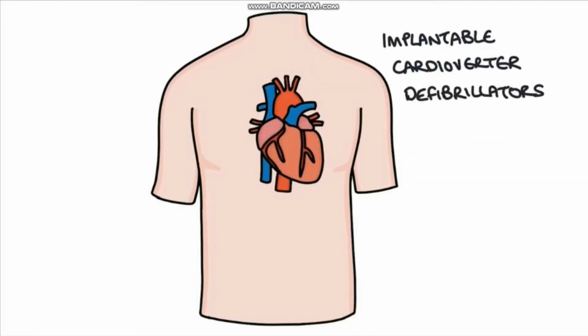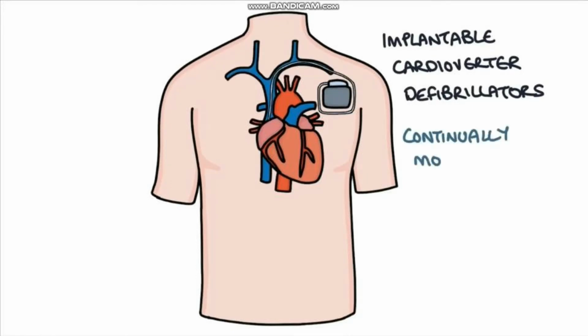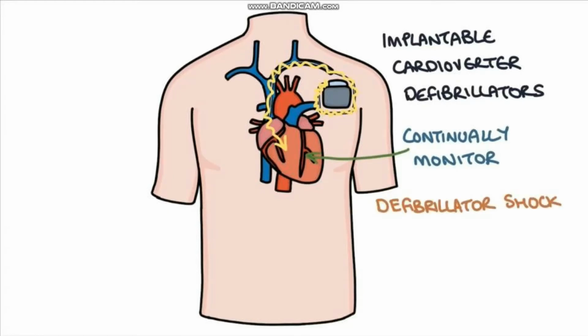The function of implantable cardioverter defibrillators is to continually monitor the heart and apply a defibrillator shock to cardiovert the patient back into sinus rhythm if they identify that the patient develops a shockable arrhythmia.